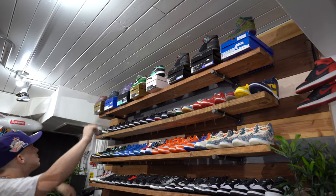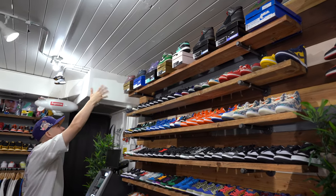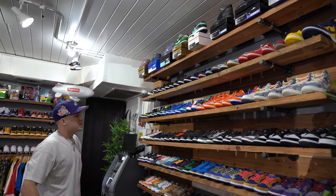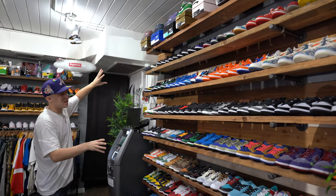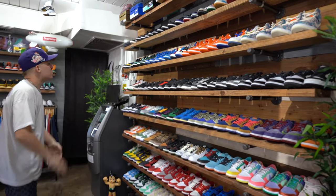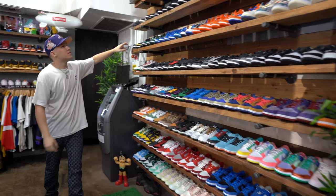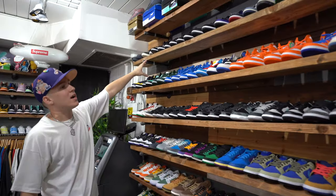Some of the OG ones we keep up top, so we have the Skunks up here, the Dooms, Diamonds, Heinekens, some of the Lobsters over here, and then we keep more of the general release Dunks in the middle right here, but we do have quite a few gems hidden away in here for sure. We could start up here, basically with the Dunk Highs.